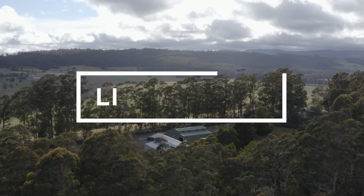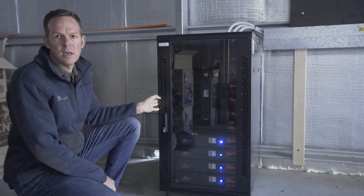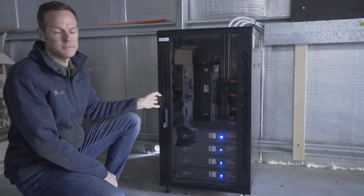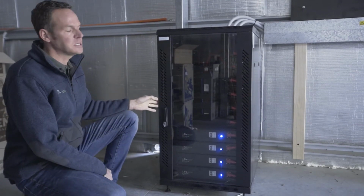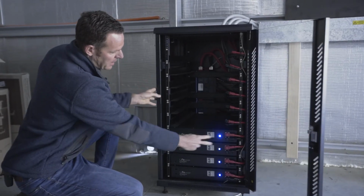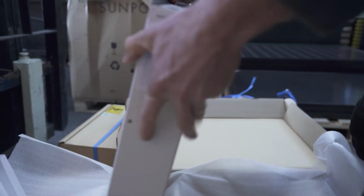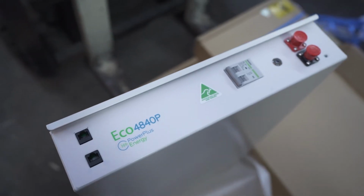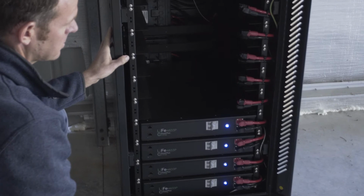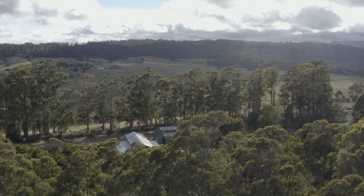So this is a lithium-ion battery. You can see it's considerably smaller than an equivalent in lead-acid. It also comes in a nice neat cabinet. Inside you have the lithium-ion battery modules. There's plenty of space to add more modules, and that is one of the key features of lithium-ion, is it's fully expandable. You could add one more module, you could add 6 more modules. You could do it now, you could do it in 5 years' time.